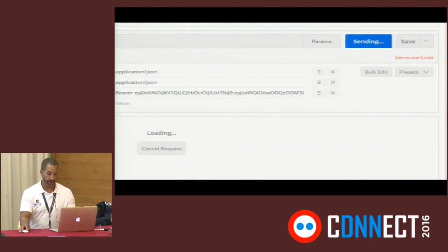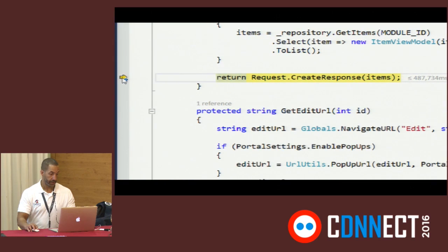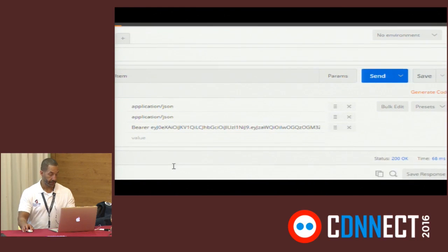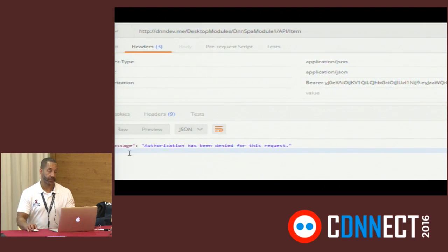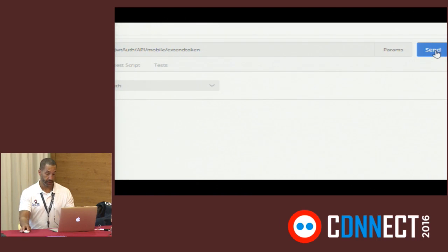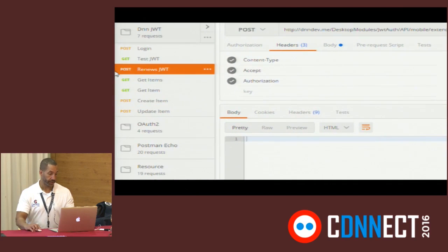So an example of that is if I do get items, let's see if this one's expired or not. I'm still running. I got a breakpoint. Okay. So if I come over here, I hit send, I'm still at a 200. So I get a 401 not authorized, right? So my authorization has been denied. So the first thing I want to do is go get a renewal token. Let's see if it's here. Oh, this one's unauthorized. Header, bearer. Well, let's just log in, start from there.